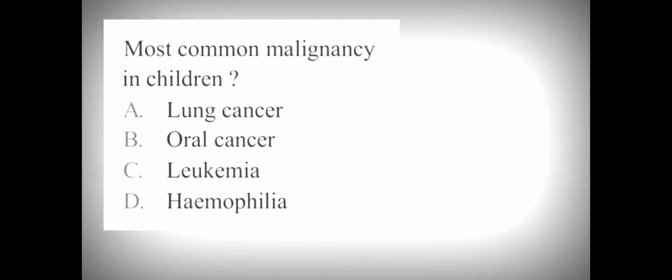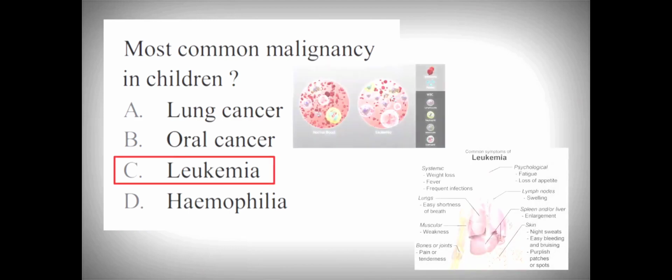Most common malignancy in children. A. Lung cancer, B. Oral cancer, C. Leukemia, D. Hemophilia. And the correct answer is C. Leukemia. A cancer of the bone marrow cells, that is leukemia, is the most common type of malignancy seen in children.